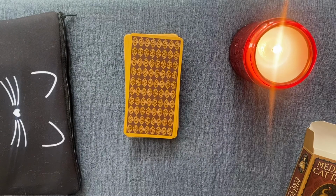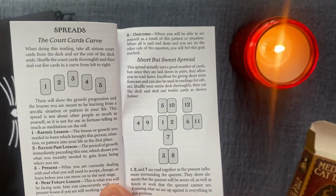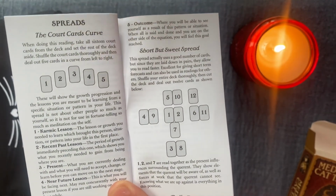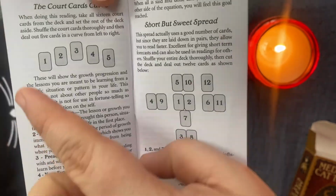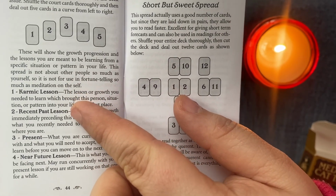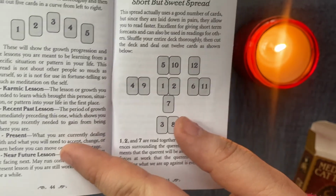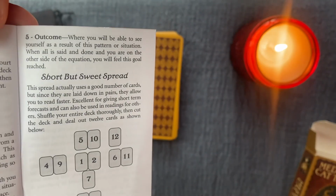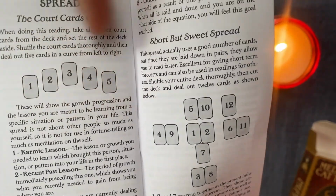You will also find two unique card spreads, both of which I've used quite a lot. The first one here uses only the court cards, and they relate to your karmic lesson, recent past lesson, the present, the near future lesson, and the outcome. And again, that's just using the court cards in the deck.